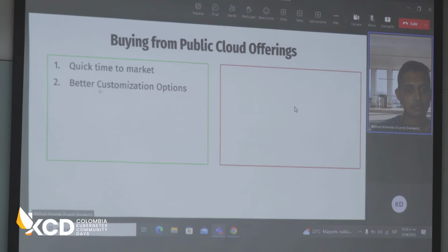Then there are better customization options. So up to a certain scale, customization options are provided better. Let's say for my workload, I'm provisioning a VM, and I don't know how much compute is necessary. So I would first provision a VM with one vCPU and 512 MB of RAM. Then if it's not sufficient, I would provision a VM with some additional space. So based on that, up to a certain degree, customization options are available.